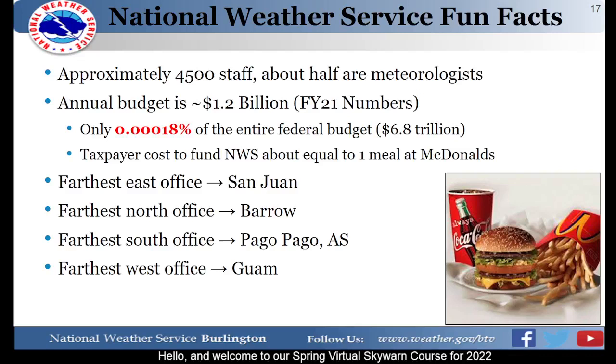Our farthest east office is San Juan, Puerto Rico. Farthest north is Barrow, Alaska. Down south, Pago Pago in American Samoa. And then farthest west, we have Guam.